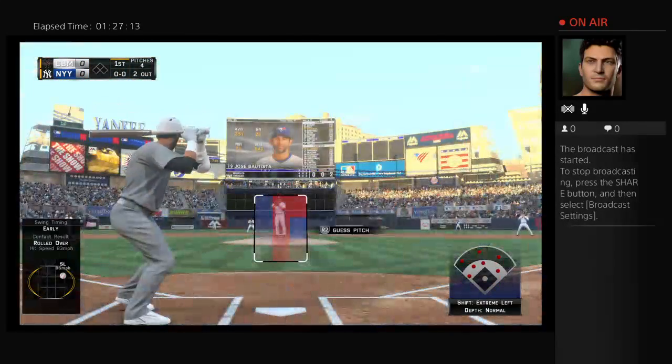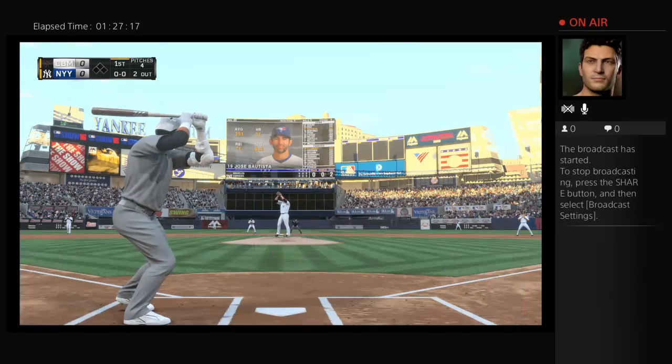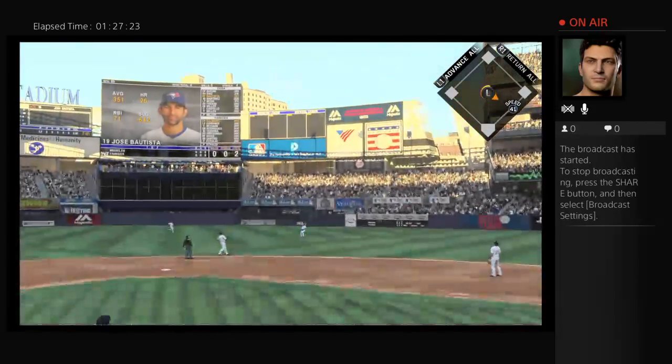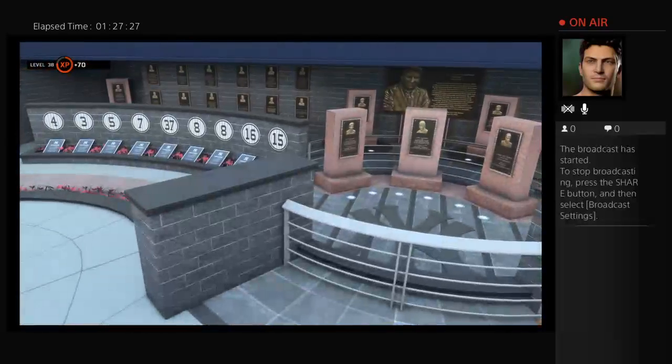Jose Bautista gets his first opportunity now in the top of the first with nobody on. Jose Bautista. Lofted in the air out toward right center. Hicks is under it. He makes the play, and that'll end the inning.